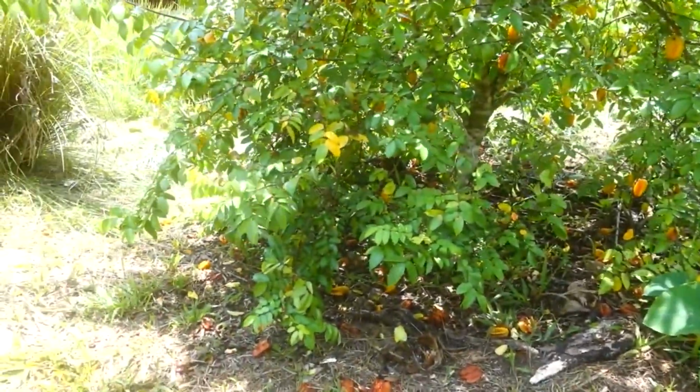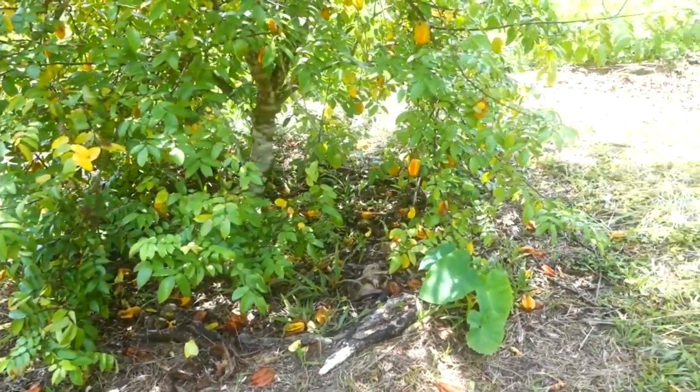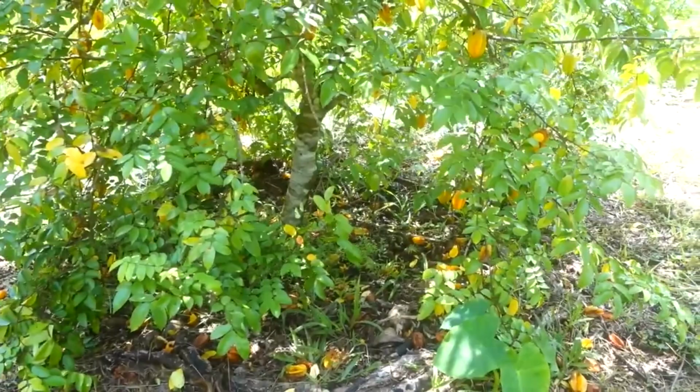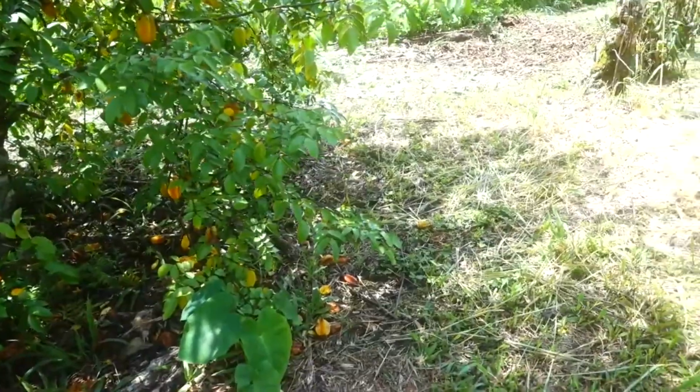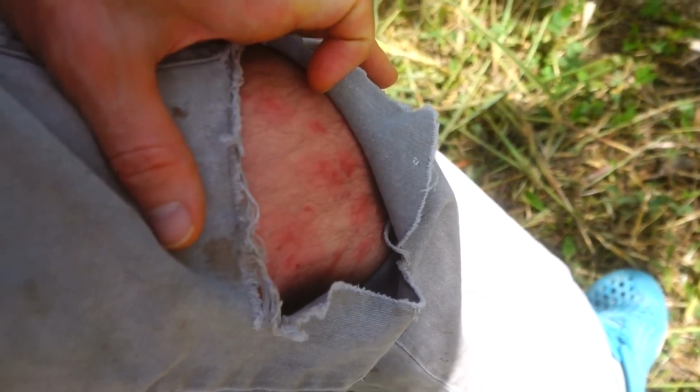This is a star fruit tree producing quite well. It's producing a high amount of star fruit at the time. So this is just behind our dining hall. And these star fruits are absolutely delicious. I use them in ice cream, I use them in juice. Sometimes I eat them plain.